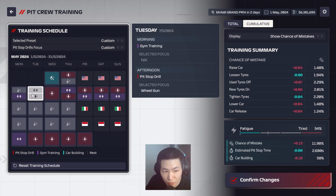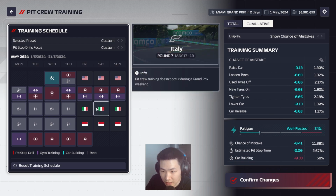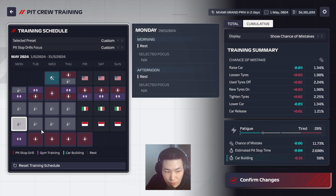And then we'll put in a week full of training here, and then we try to bring down the fatigue to the bare minimum we can. And then Italy, so this is Imola, they'll be tired by the end of Grand Prix, and then by Monaco they'll be well rested, 1%, and then fatigue's going to go up over the weekend, and then we'll just stack some more training at the end of the month.